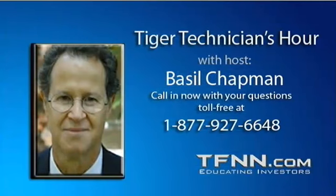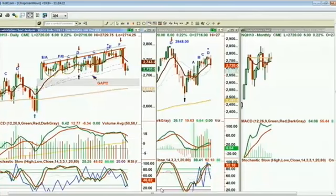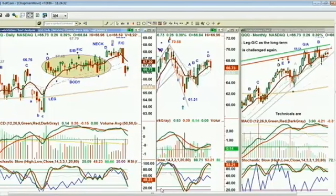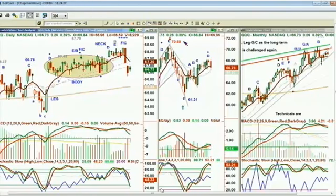Hi, folks. We're back, and this is the Tiger Technicians Hour, 877-927-6648. I was asked about the NQ, this is the E-mini NASDAQ 100 March contract. It made a peak F-top, just like the Qs. 1, 2, 3, I think the Qs, yep. Qs made a peak F-top. That's the NASDAQ, this is the NASDAQ QQQ Trust Series at 68.26.